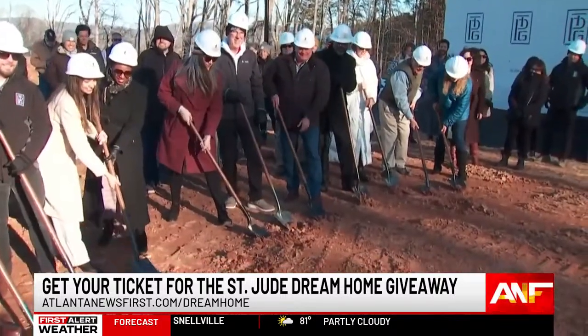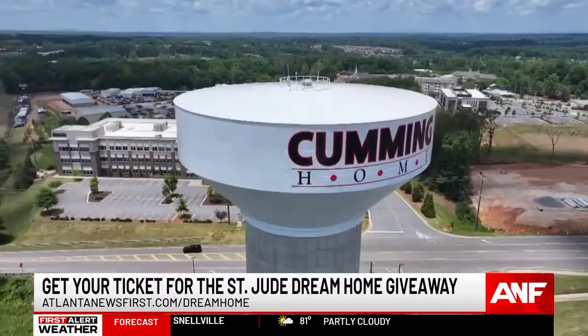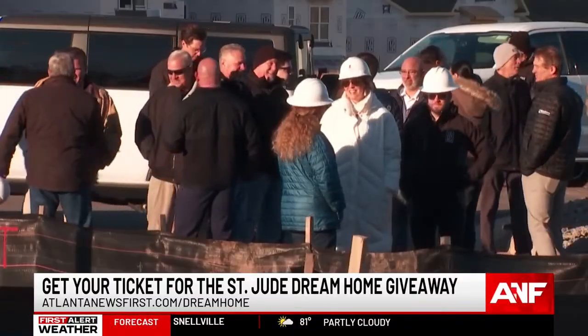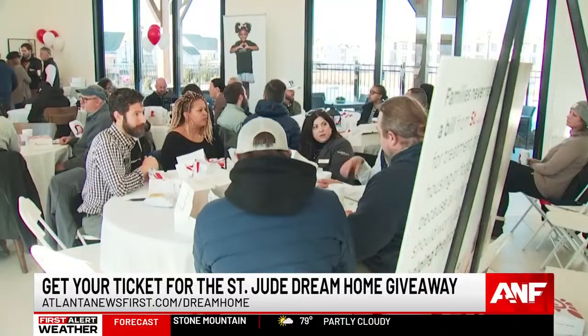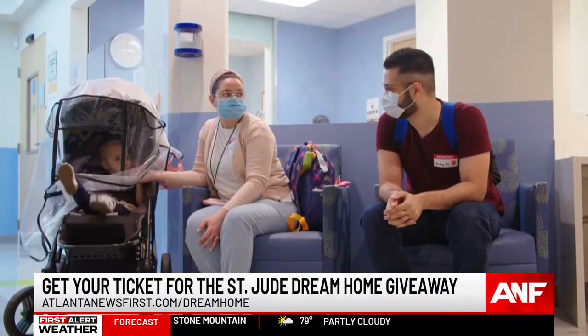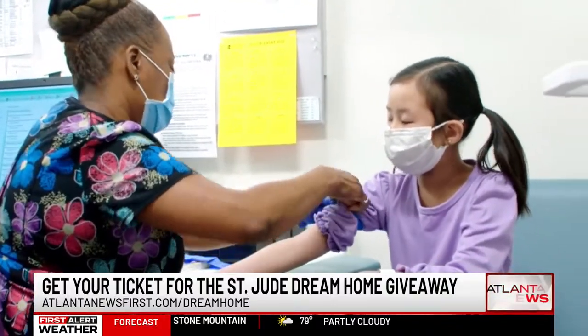1, 2, 3, dig! It's all hands on deck to break ground and build the 2025 St. Jude Dream Home. It takes a lot of heart to do it too. The kids are unbelievable, and you know their hearts and dealt a bad card in life. It's great just to see what they can do, and just amazing.